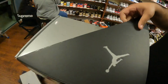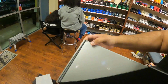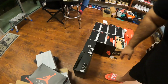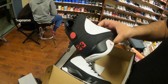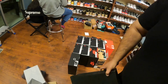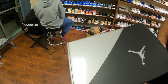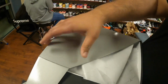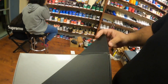This is some Jubilees, brand new. Paid $210 for these. Sell them for $310. Some Jordan 9 playoffs, worn, size 12. Bought these for $140, sell them for $280. Another pair of Jubilees, brand new, size 11. Bought these for $220, sell them for $310.